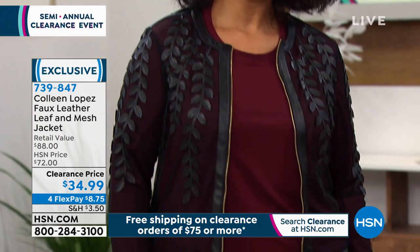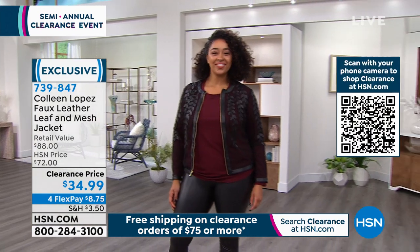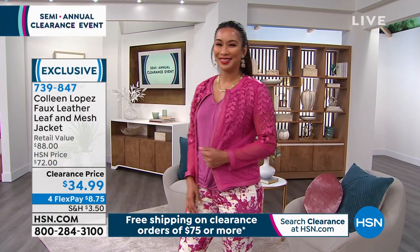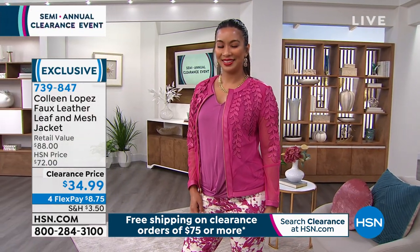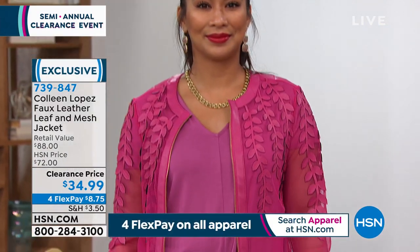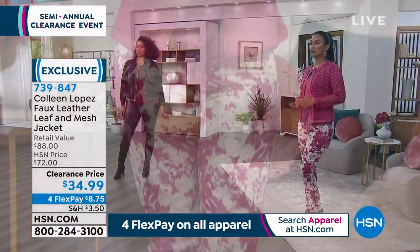This is the level of what Colleen is bringing us. One, her faux leather. Again, I mentioned I have my old school Colleen Lopez jacket since I was a show host at HSN. That's a long time. But let me just tell you, her quality is impeccable. You would never know. This has stretch. It's got a softer hand. It's like lambskin faux leather.